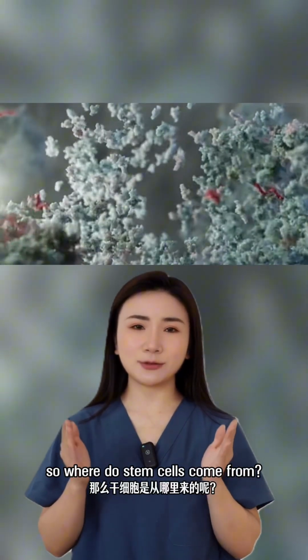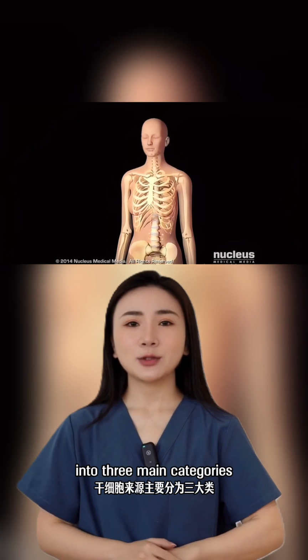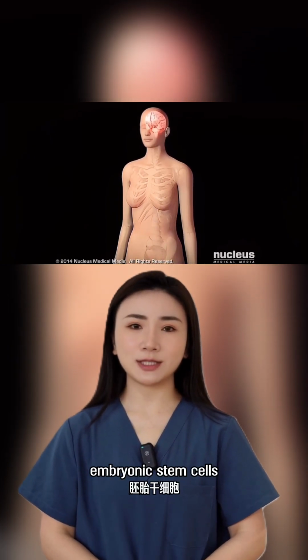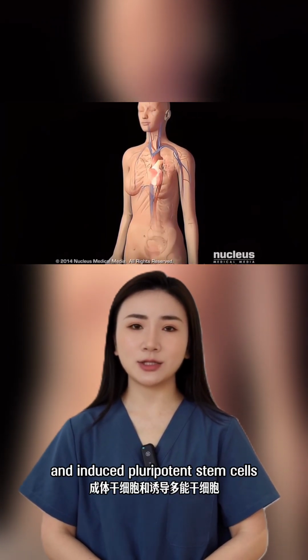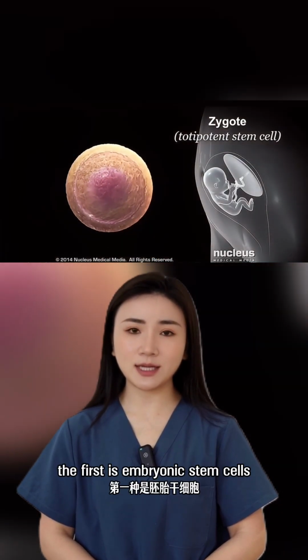So, where do stem cells come from? Stem cell sources fall into 3 main categories: embryonic stem cells, adult stem cells, and induced pluripotent stem cells. The first is embryonic stem cells.